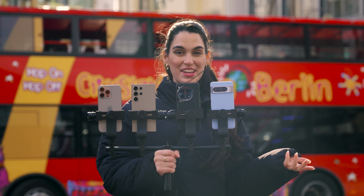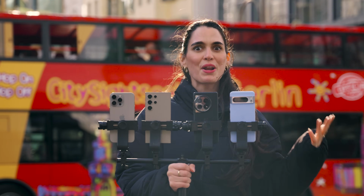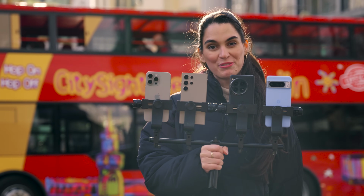It's time to test out videos, which are so important because, hey, you want to have the best video quality possible on your smartphone.